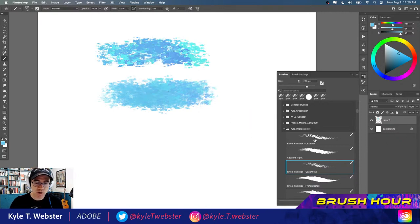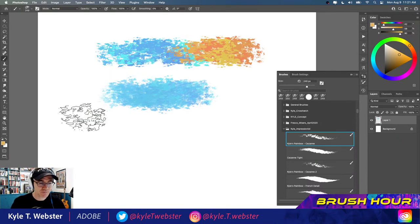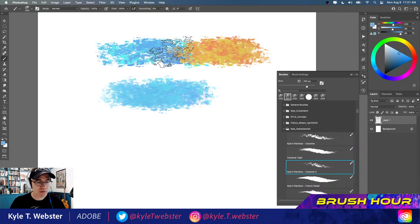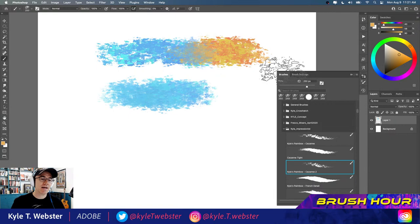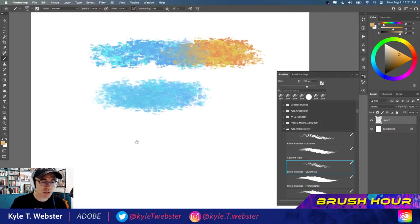Imagine if I'm using Cezanne 1 and I want to put some color next to it. Do something a little crazier here like this. I want to put this color next to it. And instead of having them overlap so hard like that, I'll grab that Cezanne 2 brush, come back to my original color, and then just softly paint over it like this. Grab that color, paint over it a little bit like this. I'm using light pressure here. And I can create a nice transition between these two areas. You see that? That's a little softer transition, not so sharp.